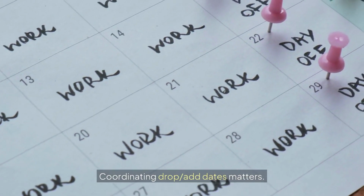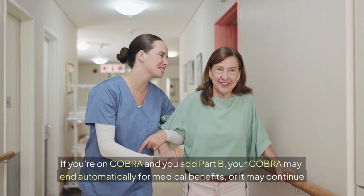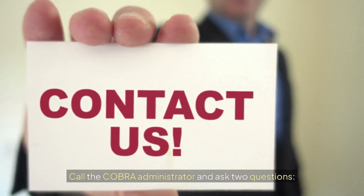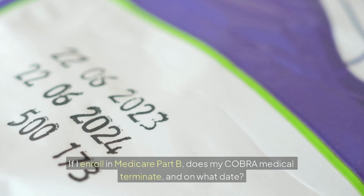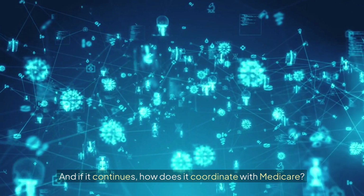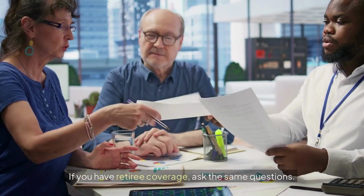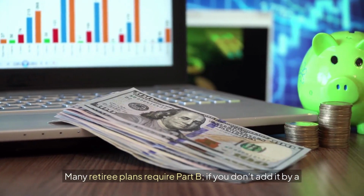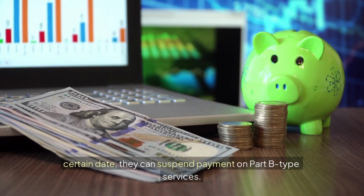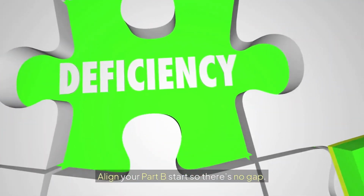Coordinating drop-add dates matters. If you're on COBRA and you add Part B, your COBRA may end automatically for medical benefits, or it may continue as secondary. Plans differ. Call the COBRA administrator and ask 2 questions. If I enroll in Medicare Part B, does my COBRA medical terminate, and on what date? And if it continues, how does it coordinate with Medicare? Get the answer in writing. If you have retiree coverage, ask the same questions. Many retiree plans require Part B. If you don't add it by a certain date, they can suspend payment on Part B type services. Align your Part B start so there's no gap.